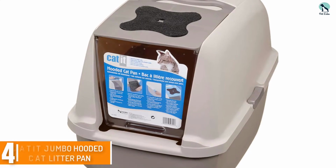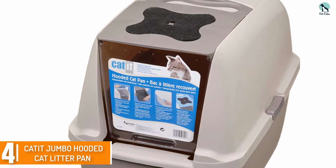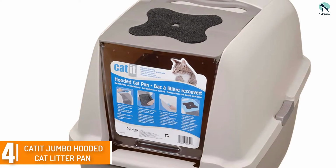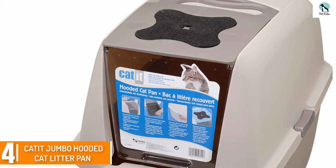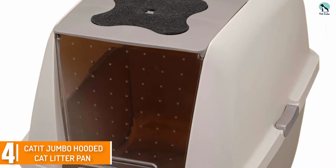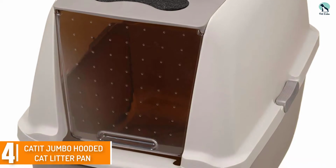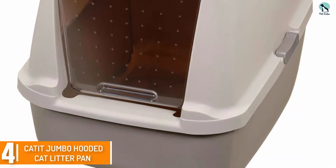Moving on, at number 4, we have the CATIT Jumbo Hooded Cat Litter Pan. This cat litter box is the most famous one of the litter box collection. Having huge wide variety of nice reviews, this litter container is the most durable, nice budget and biggest length litter box for cats. Reportedly said, this litter box contained the cat's messes heading off litter tracking.